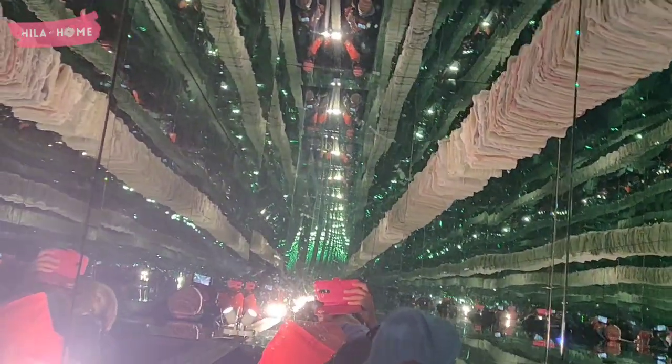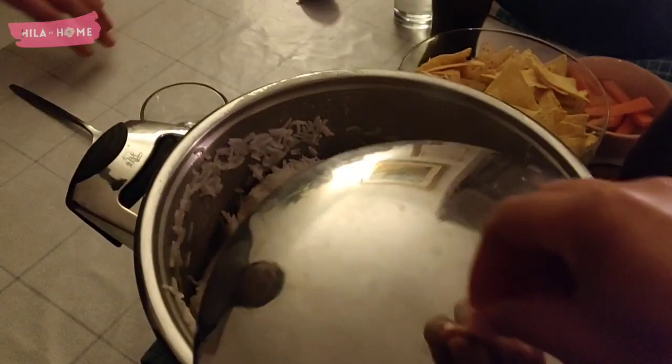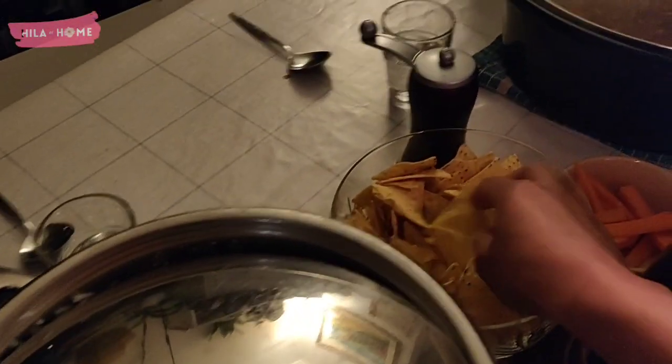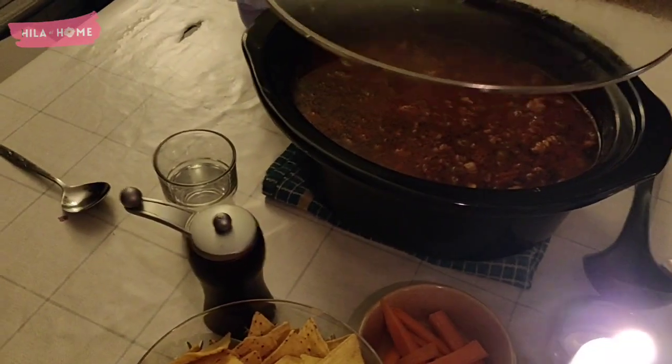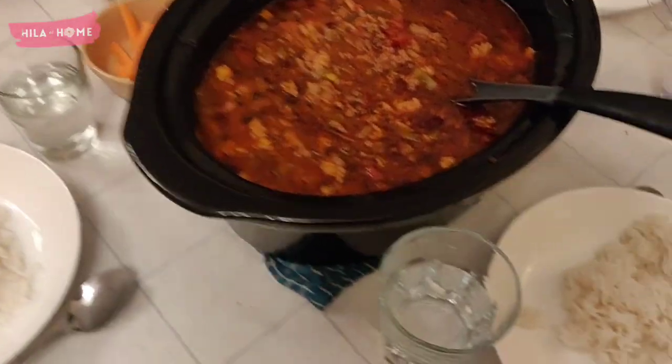After I collected my kids from the activity that we were walking to, I took them to this exhibit, and they also really enjoyed the magical mirrored room. Dinner Saturday night was a very simple chili con carne with some rice, tortilla chips, and carrots. Perfect for a cold wintry day.